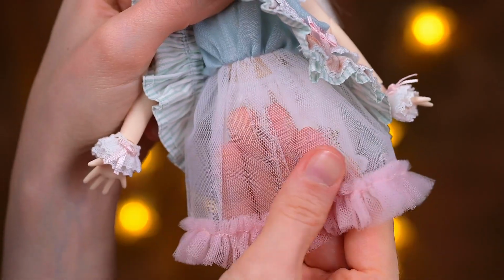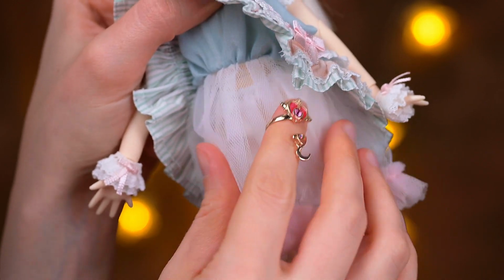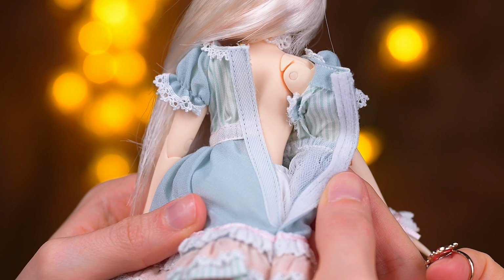The underskirt is sewn to the dress and made of 2 layers of hard net pink fabric. The first layer also has additional frills made from the same fabric. The dress fastens from behind with a white velcro.